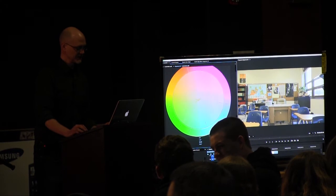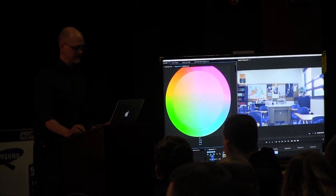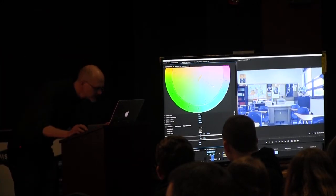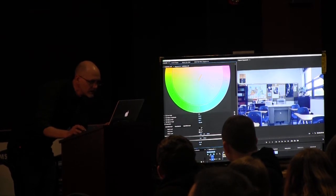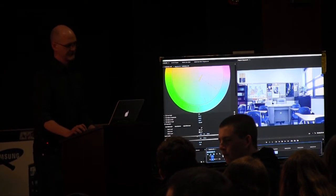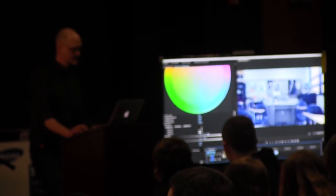But if we push this towards the blue, make it a little cold, and increase our contrast a little bit, what does it say about this classroom now? A little moodier, a little sadder. It's cold. It's very cold.